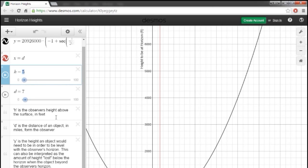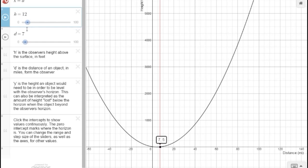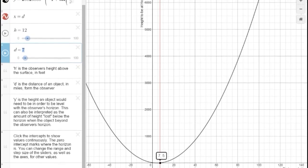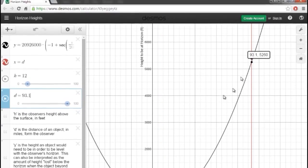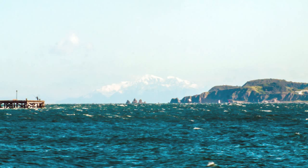Okay, I found this on the web. It's to help measure curvature, and it takes into account the height above sea level that you're measuring from. As you can see, the 12 feet corresponds to the height on the jetty that I took these photos. Wow, so from the Days Bay Wharf, Manukau should be obscured up to 1,604 meters, so that only leaves 1,000 meters that we should be seeing, but it seems we can see pretty much all the way down to sea level. That's a whole mile which should be obscured by the horizon. I don't think we're seeing that.